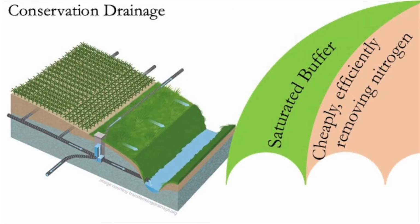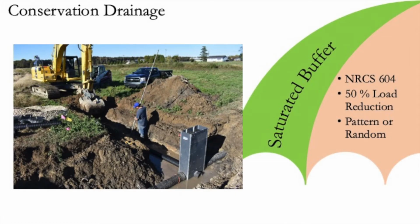The idea of the saturated buffer is we're using that same structure for water control, but now instead of just managing the water, we're pushing it back out underneath that buffer that's against that ditch or stream. Very simple passive project. It's very cheap. The additional cost there is that one distribution pipe that goes under the buffer. This is what it looks like.